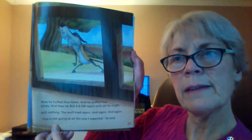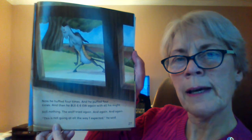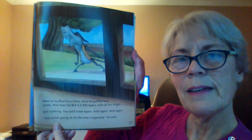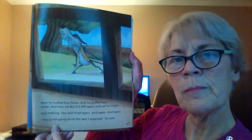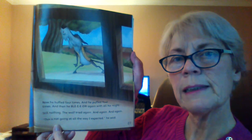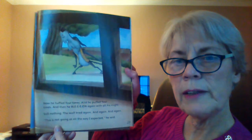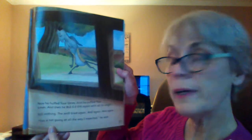Why do you think that the house is not falling down? This house is strong because he built it from bricks. Bricks are like really strong rocks, right? You see a lot of houses made from bricks and buildings.